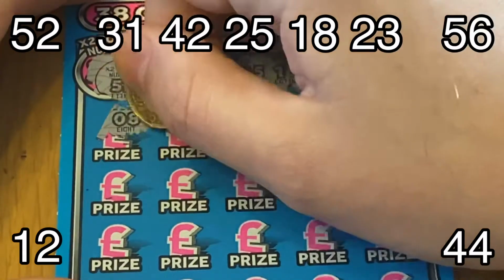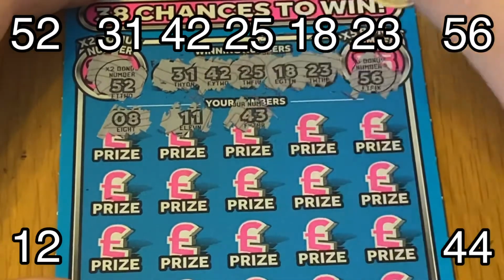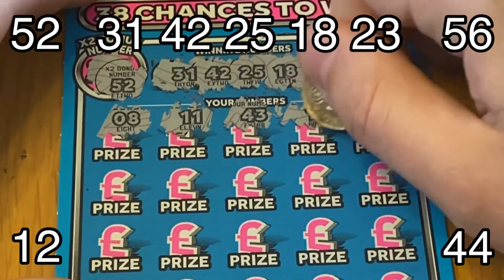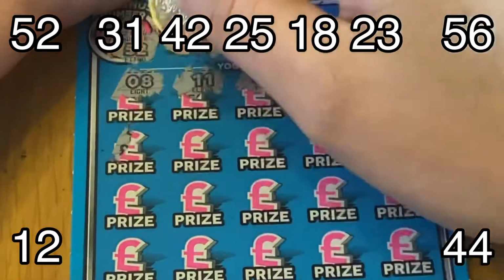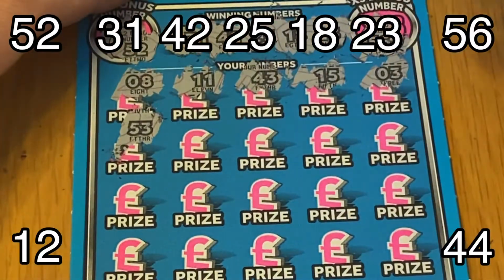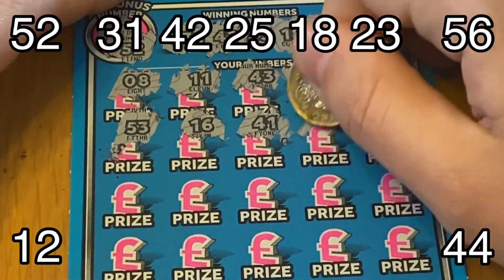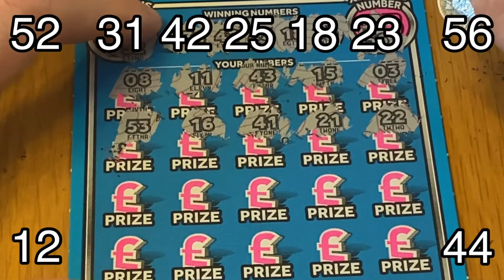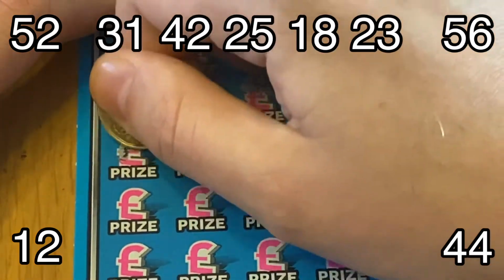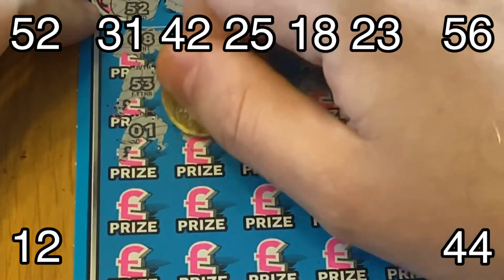First number, number 8. I'll do these as quick as I can because they do take a bit of a while to do. So 11 and 43, no, 15, no, number 3, no. Also, these are really long cards, so they're literally touching the tripod, so I've got limited room today. 53 and 16, no. 41, no. 21, 22. We've got 23. Oh, I keep going down by the prizes. Number 1, no. Our lowest number was 18 on this card.